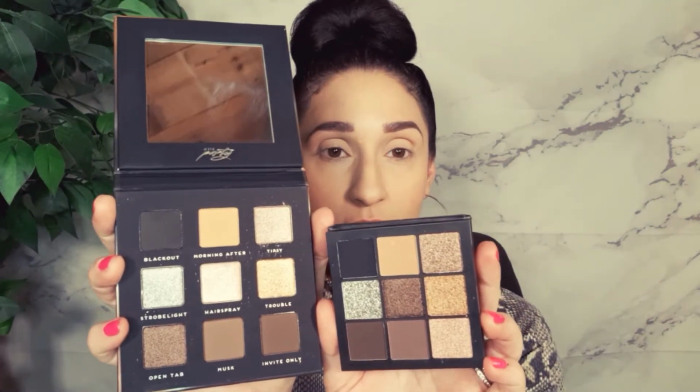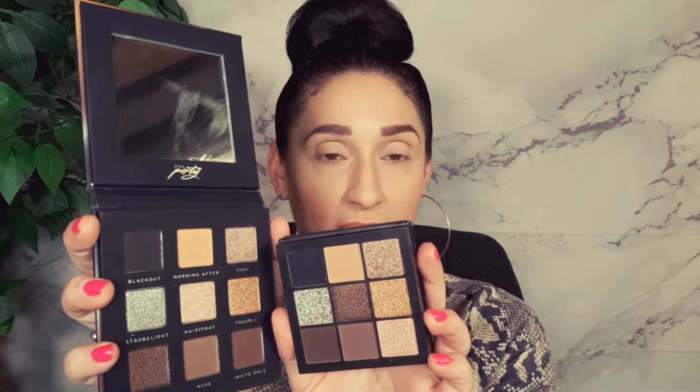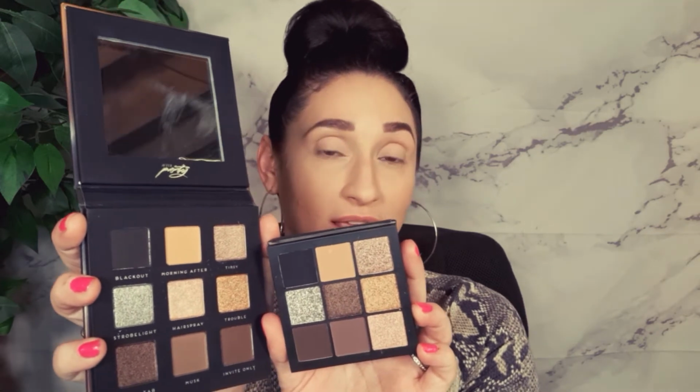Today is going to be an eyeshadow palette dupe video. I have for you the Huda Beauty Smoky Obsessions compared to the Badhabit After Party Hours After Party palette. So here's the Badhabit palette, and this one goes for $9 and the Huda Beauty goes for $27. Holding them up together, they look the exact same. So we're going to see how they perform on the eyes.